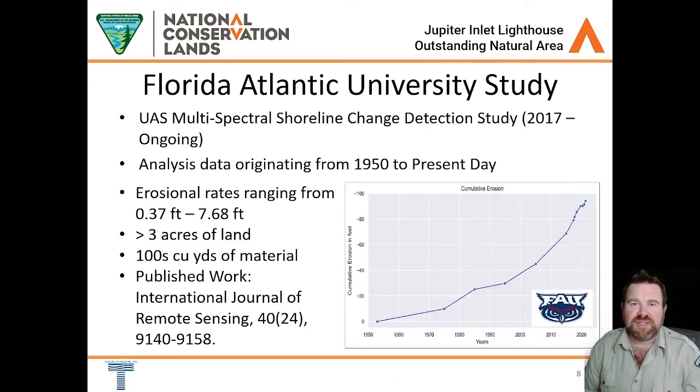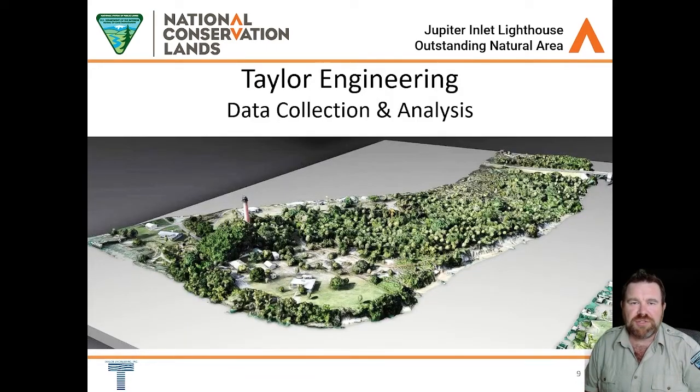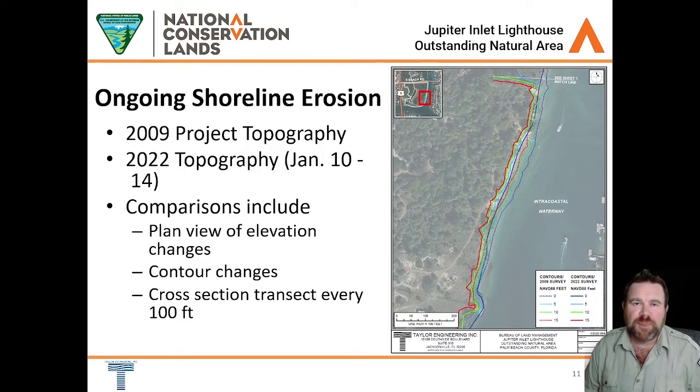Looking at the cumulative data from this study, you can see a trend line that shows the erosion has accelerated rapidly since about the mid-2000s. In addition to the work conducted by Florida Atlantic University, the contracted engineer for this project, Taylor Engineering, has also been collecting and analyzing data relative to shoreline erosion. Taylor Engineering has collected topography data this year and compared it to data collected in 2009. Their comparison includes plan views of elevations, changes in contours, and cross-sections every 100 feet along the shoreline.